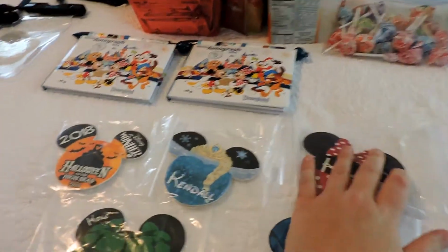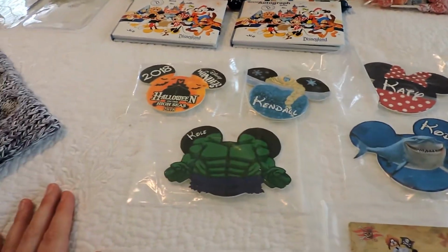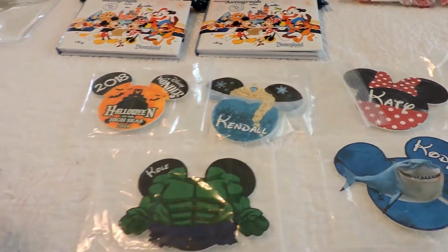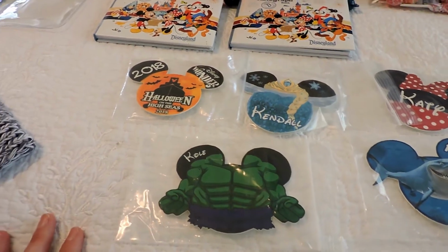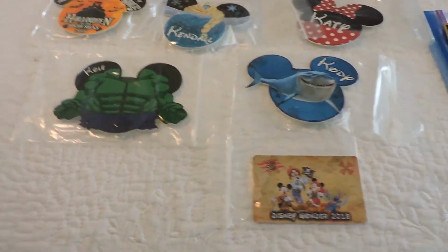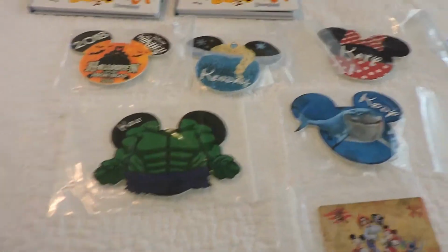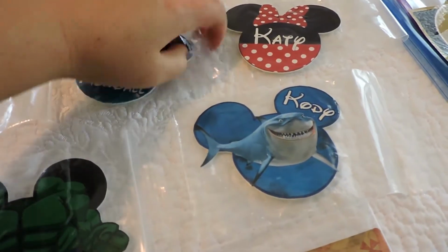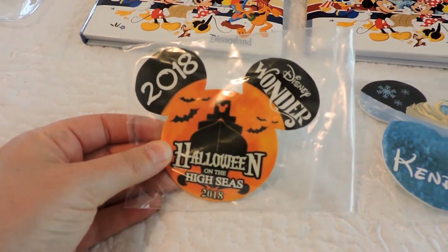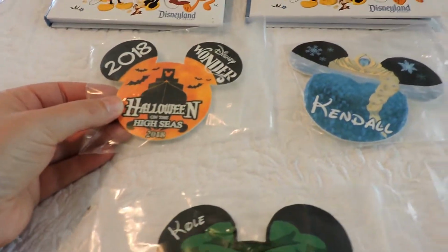The magnets we got to put on our door. The door on the stateroom, on the deck we're on, the door is metal, so you can bring magnets to decorate your door. It's a thing I feel like everybody does on Disney cruises that I've watched on vlogs trying to prepare for this cruise. So we got this little Halloween one that just tells what ship we're on as a little memento memory.